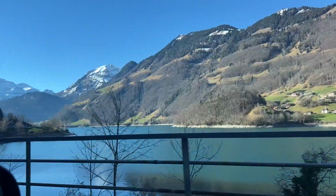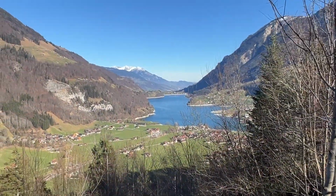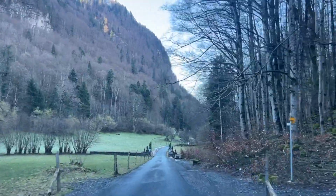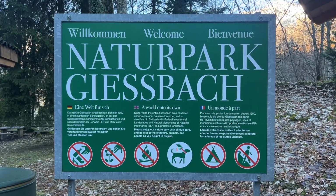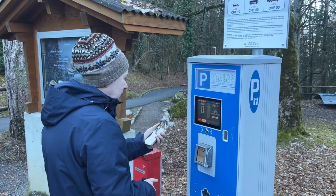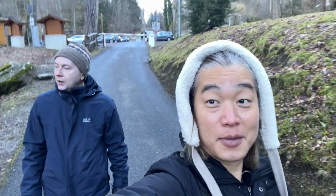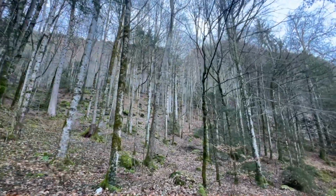Giessbach is in the Interlaken area, which has so many lakes and viewpoints. They are picturesque. An hour and a half gone by, finally we get to Lake Brienz. Giessbach is in the middle of the jungle. We came here once in the summertime. It was very green. This is the deep of the winter, so the trees are not very leafy.